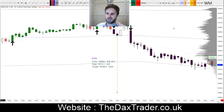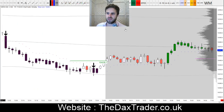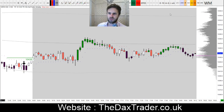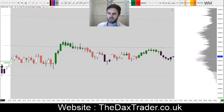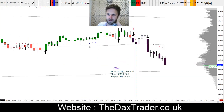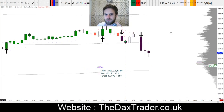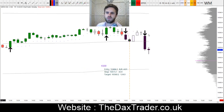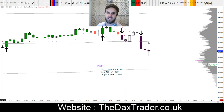So if I just lock the screen up and come back and show this, I might have to zoom out a little bit further because we've got quite a bit of price action to remind ourselves of here. There you go. As it starts to form this candle here, this would be our current stop loss, our current shelf. The second shelf back is the one previous to that.